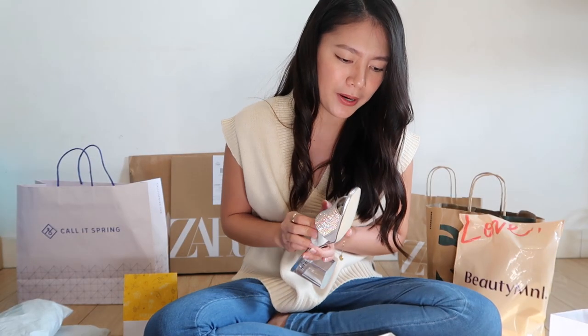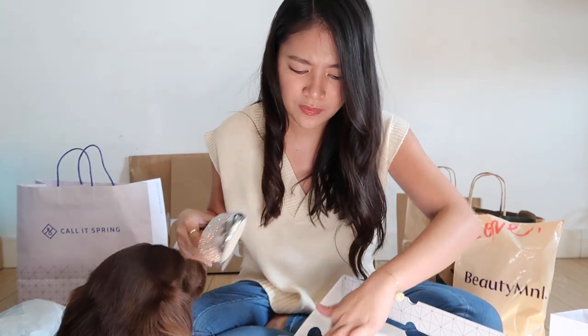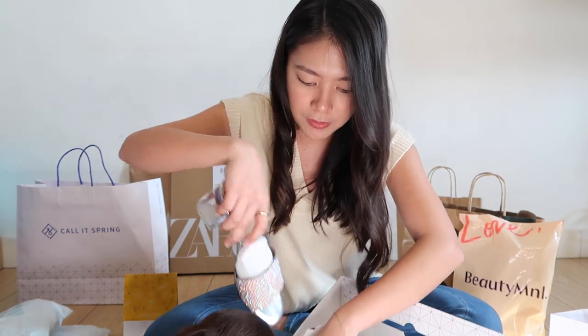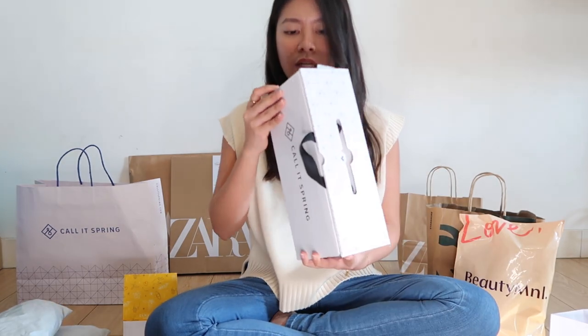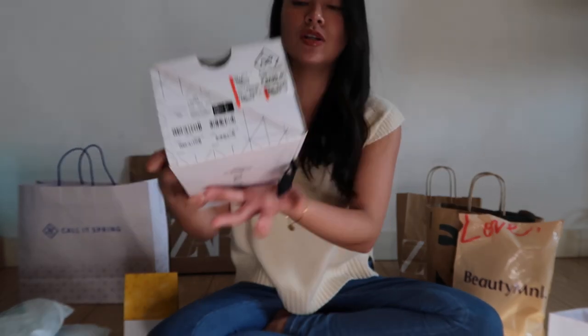Ito pala, yung original price na is parang 4K ata. Wait lang. Hindi ko nga alam kung dapat ba sinishare ko sa inyong price, pero I think okay lang, para at least may idea kayo next time kung magkano yung mga price ng brands. So, for this sandals, kita ba? $3,295. Pero, it's on sale.